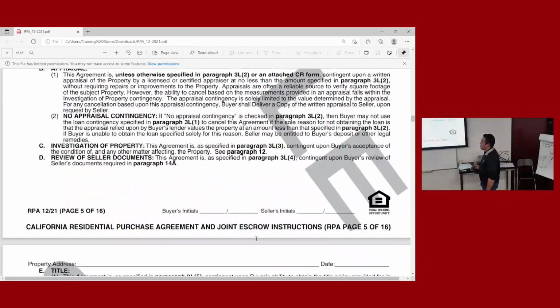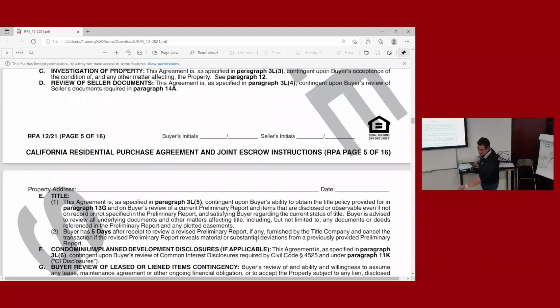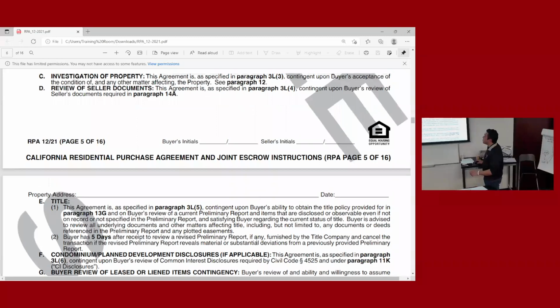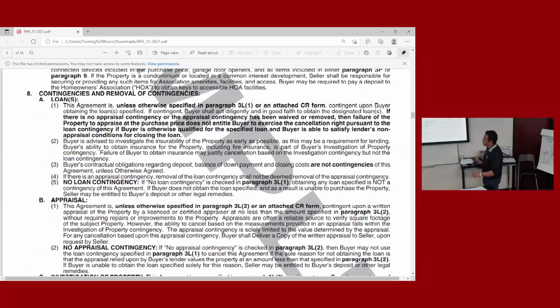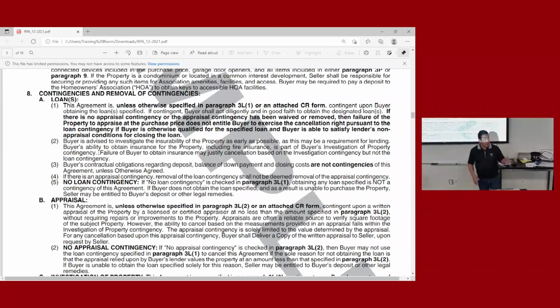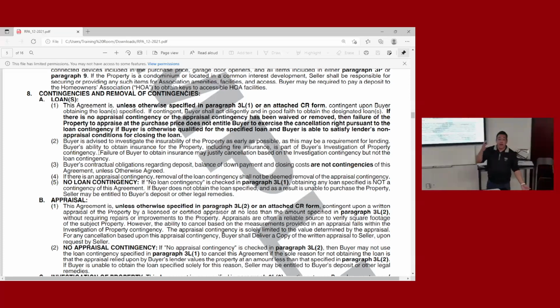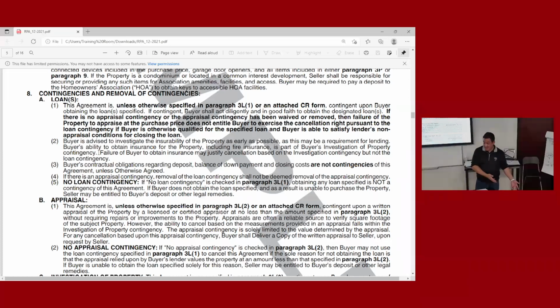Yeah, I will show you. This is in the contract. Oh, I want to point this one thing out. This is a biggie. Failure of the buyer to obtain insurance may justify cancellation based on necessity, but not the loan contingency. So we're seeing on rural properties, it's very hard to get fire insurance, or it's very expensive. And because it's so expensive, I'm not qualifying for the payment, right? Now it's $500 a month, and I can't afford that, and I'm getting the loan denied because the insurance I can get, or I can't find insurance, is stopping the loan from happening.